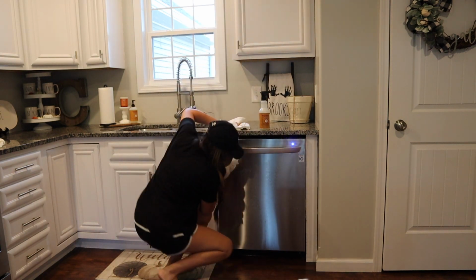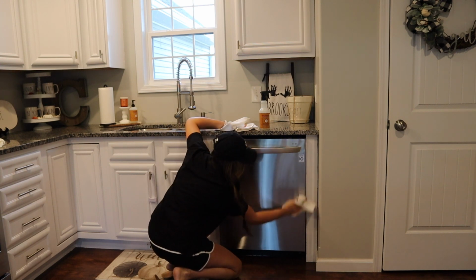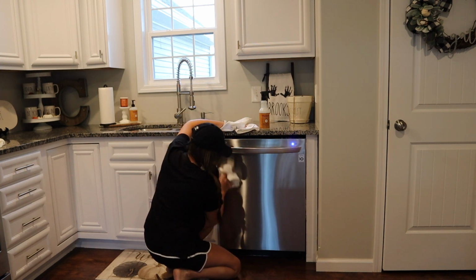And I'm cleaning off my dishwasher with that same multi-surface spray. You guys, it is so good and it works awesome and it smells amazing too.